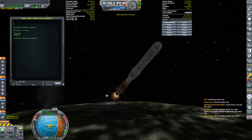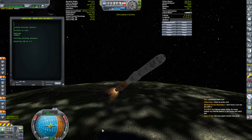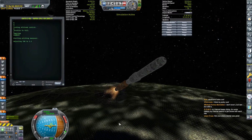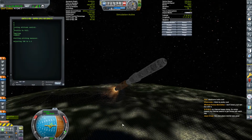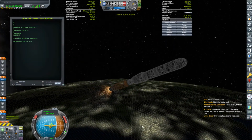Okay, I do like all the colors on this. It looks very weird. Okay, let's see. So, I think we are past our max Q, our moment of greatest aerodynamic pressure, and we didn't flip out or break apart, so that's a good sign. But in the meantime, I think we're doing okay.